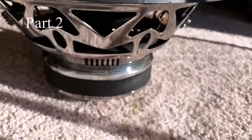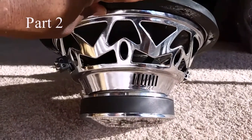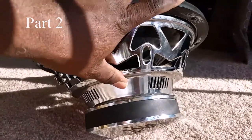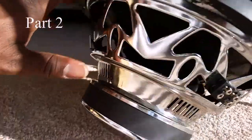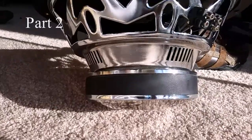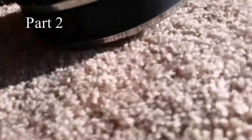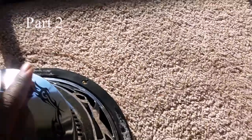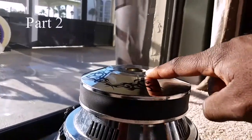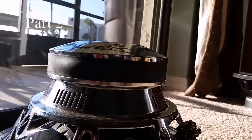What does the magnet look like? What does the casing, the housing of this thing, the basket, what is it made of? What does it look like? Is it one piece? Does it seem as though it'll rattle or make noise when the bass hits? Does it have proper venting for the voice coils? Very, very important. The magnet, is it double stacked or is it single stacked? Very, very important. And then you want to see the magnet height. You want to look at the height of the magnet and this little nipple right here, because that's going to be a good indicator of how much excursion this thing would be capable of.